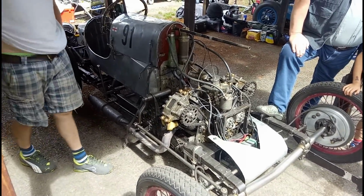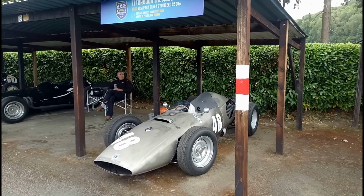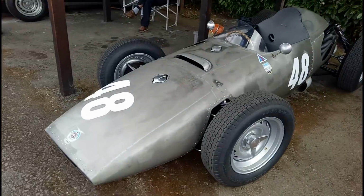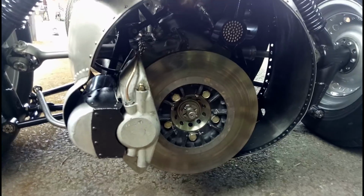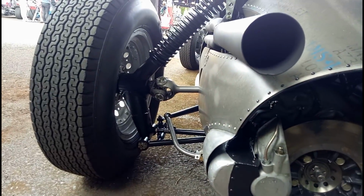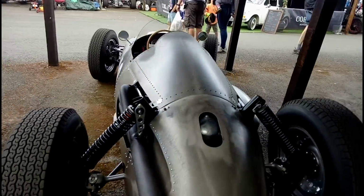Engine, I think. So apologies for the noise, they're all starting up behind me. This is a 1960 BRM P48 driven by Dan Gurney in period, and you'll see it's got disc brakes where you'd expect them at the front. Tiny little cockpit, but the interesting bit is at the back. That is the rear brake. It's just bolted to the back of the transmission. A huge disc brake with its own caliper. No brakes in the wheels. So that reduces unsprung weight, improves handling. That's quite extraordinary.